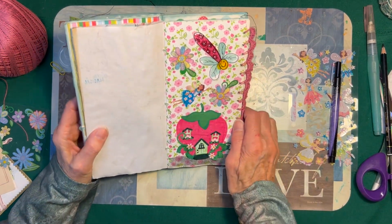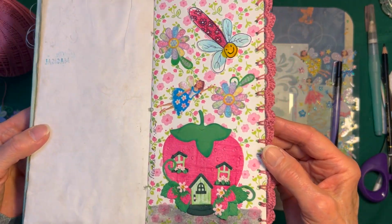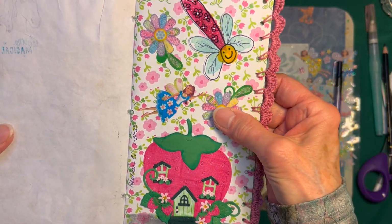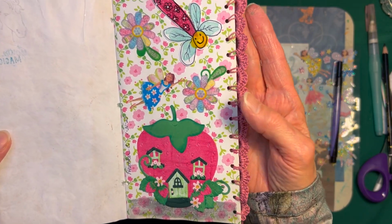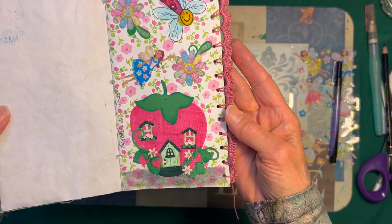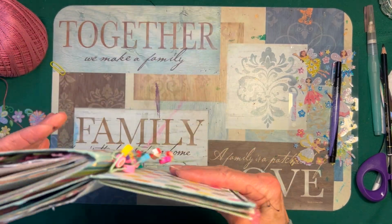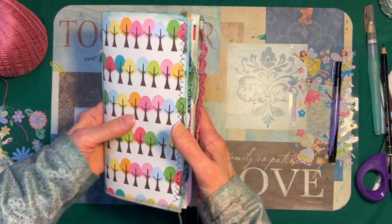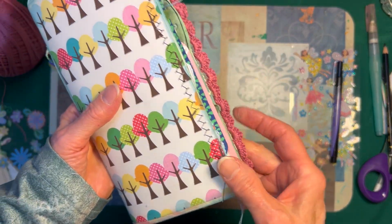January 31st. A fun fairy page. I made the dragonfly. Heather made the strawberry. We added some stickers and did a really fun, delicate little pink crochet edge on the page. Oh, and I have to leave this open to let that dry, but that'll be sticking out of the journal just like this. Look at that.